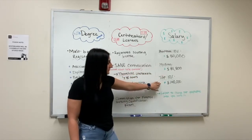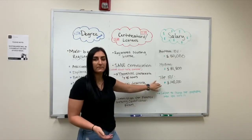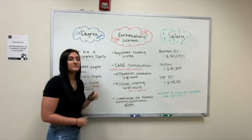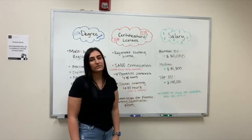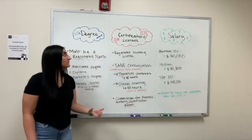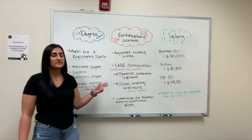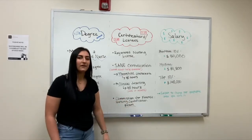And then the top 10%, so that's someone that's either been working in this field for a really long time, or like I said back here, have obtained their master's degree in forensic nursing. They typically make around $140,000 per year. So yeah, that's an overview of the degree, certification, licenses, and salary of a forensic nurse. I'll take you guys over to Nick for the pros and cons of forensic nursing.